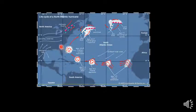Same thing will happen if it hits land. If it's now over land and there's no more water to evaporate and resupply the hurricane, it'll quickly break apart. Not only that, but the friction with the land will rip that hurricane apart, and it'll quickly die out as soon as it hits the land.